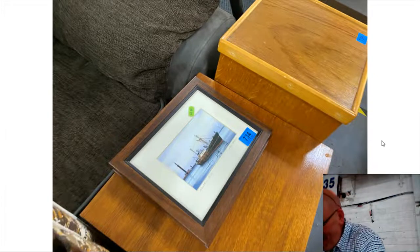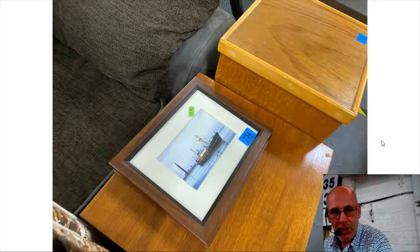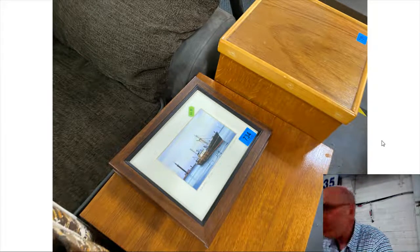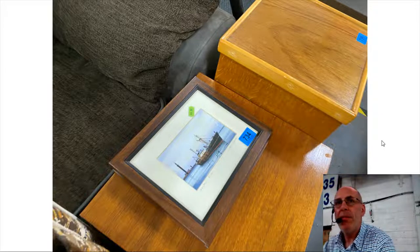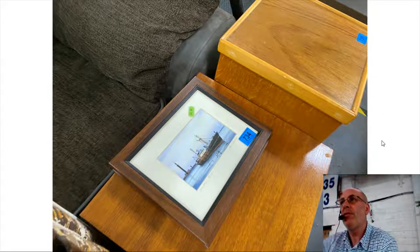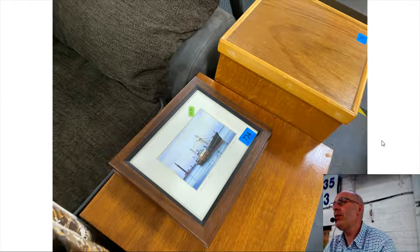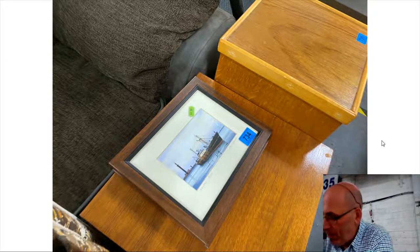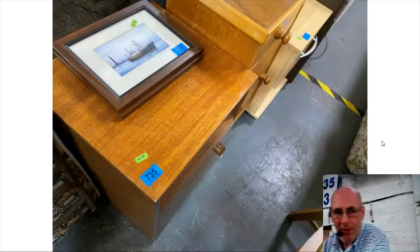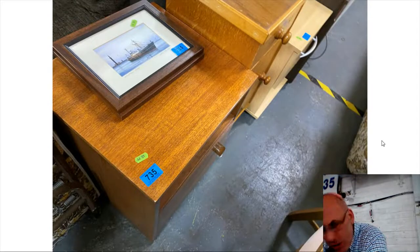Lot number 734 is two pictures of trawlers and that, and I've got £6 bid. Six bid, seven anywhere. £7 anywhere. Seven, eight, nine, ten, 12, I'm out. 12 bid, 14 anywhere. £14 anywhere. Selling away then. £12 to the resident boat buyer. Strikes again. Lot number 735 is this nice vintage bedside cabinet.